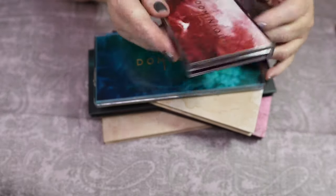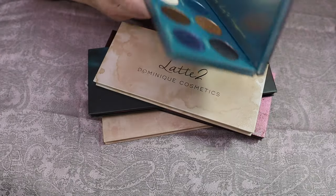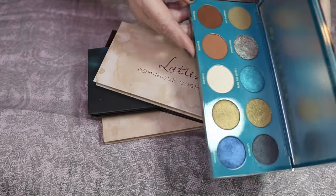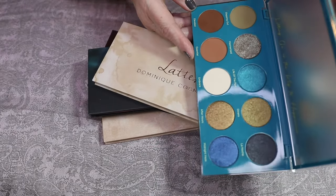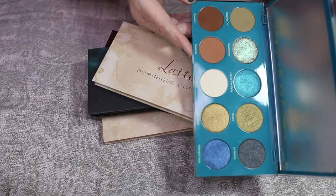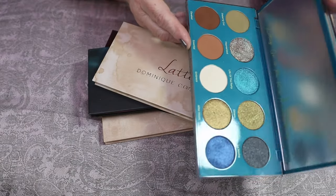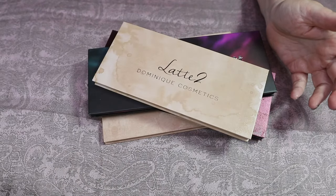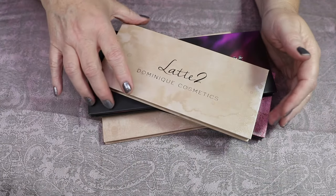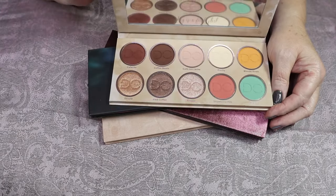This is the Unconditional palette. This is the Moment. I believe I got this from BoxyCharm or Ipsy, I don't remember. But this is a very nice palette. I did enjoy this palette quite a bit. Am I going to use it? I think I'm going to declutter this one as well. It's funny because I had no intention to declutter any of my Dominique Cosmetics. The Latte 2 palette.